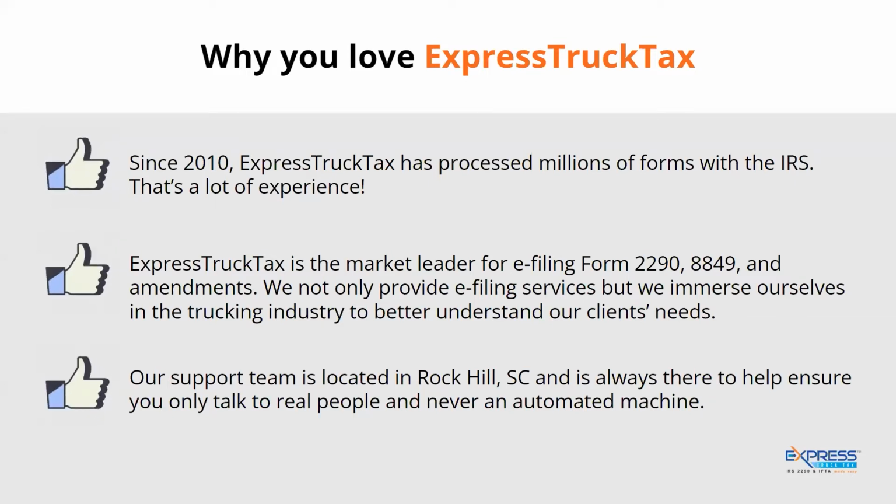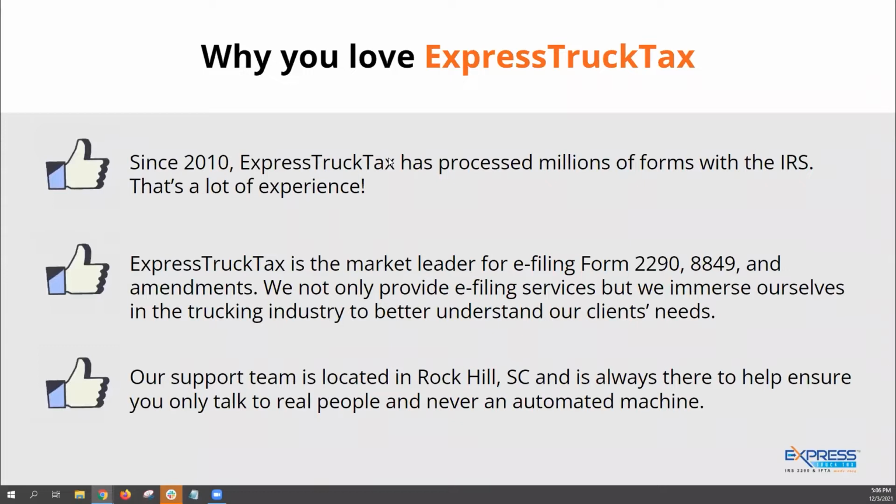One of the benefits that you get with ExpressTruckTax over other providers is our US-based support team right in Rock Hill, South Carolina. We're about 20 minutes south of Charlotte. We're here to help you and to answer any questions that you have. Even if you have a question that is not necessarily related directly to the filing of a Form 2290, but maybe a generalized industry question, don't hesitate to give our experts a call. Anybody who answers the phone is knowledgeable in the industry, keeps themselves plugged into the industry news, and is more than happy to help you make sure that you are in the know with all of your tax compliance needs for the end of the year.